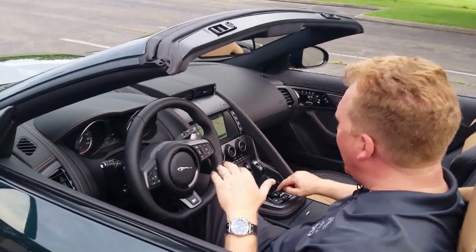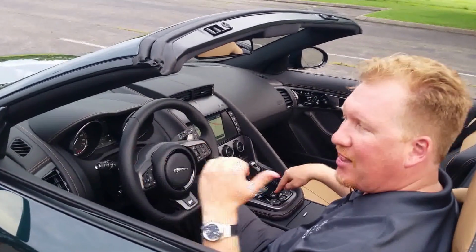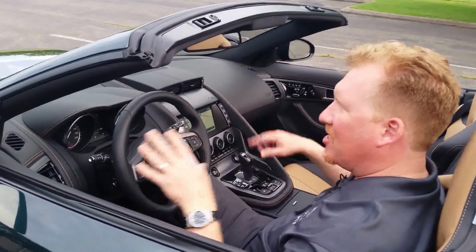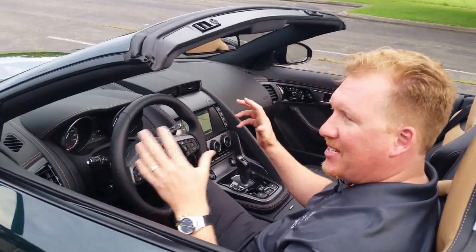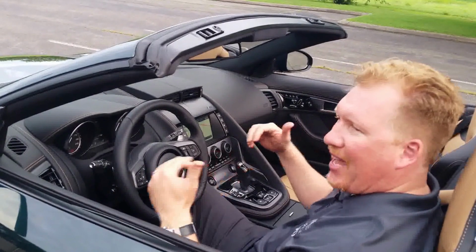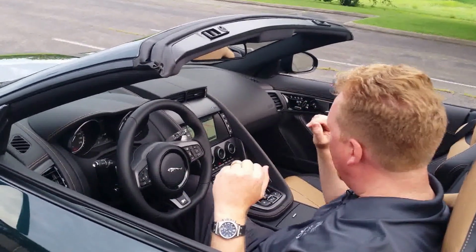But you don't have to have that growl. You can run it in dynamic, push this button, and shut that growl off, because you may not want to have that all the time. And I like that because it's a tame machine when you want it to be tame. And I mean tame in sound. It's always great performance driving, but you don't always have to have that loud, awesome sound. You can turn it off right there.